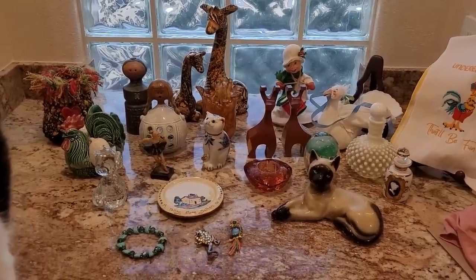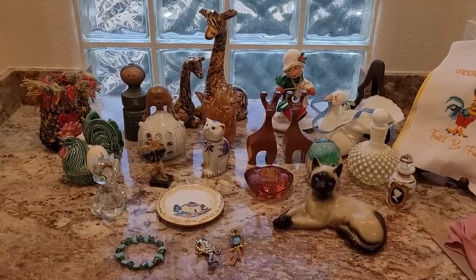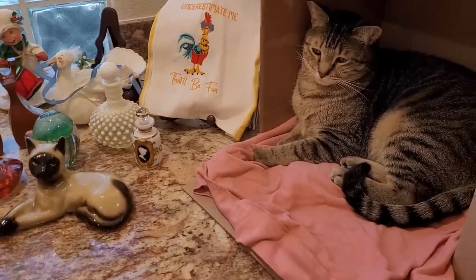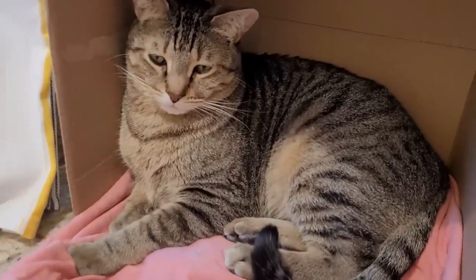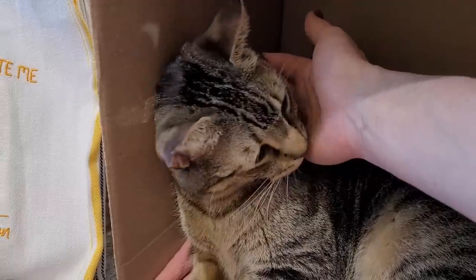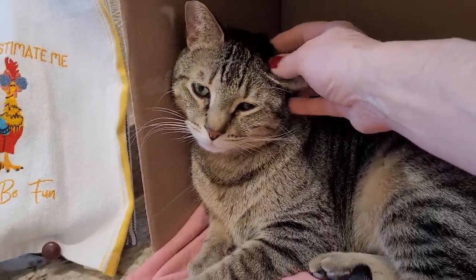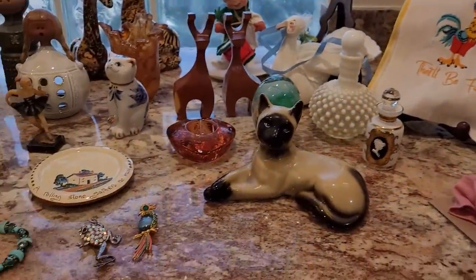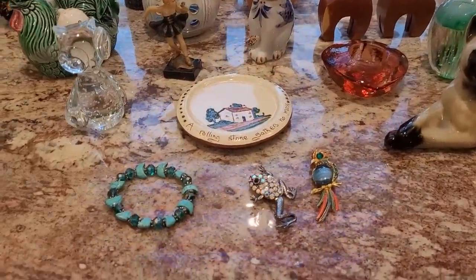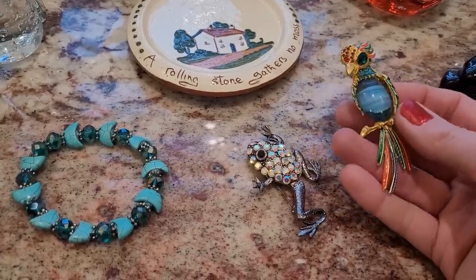Here on my counter is everything I found in the second half of my thrifting trip at Paradise Valley Antique Mall with George the Antique Nomad. Ziggy is here in the box having a nap. Hi, Ziggy. And Bandit was just up here and he decided he has more important things to do. So here we go.